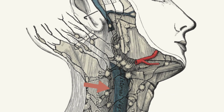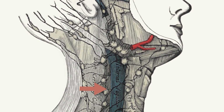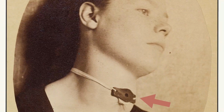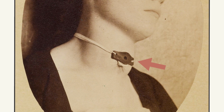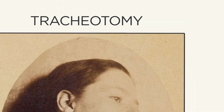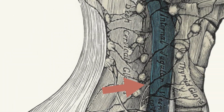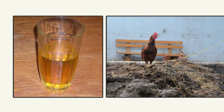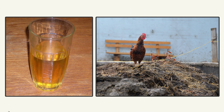And in the most serious cases, you might need to cut open the jugular vein, one of the main blood vessels carrying away blood from the brain, as well as perform a tracheotomy, a procedure where you puncture a hole in the lower neck into the windpipe. Unsurprisingly, there's no evidence that these procedures increase the survival rate of the drowned. And I've saved the best two for last, because believe it or not, they would actually pour hot urine into the mouth of drowning victims, and even cover them in animal excrements.